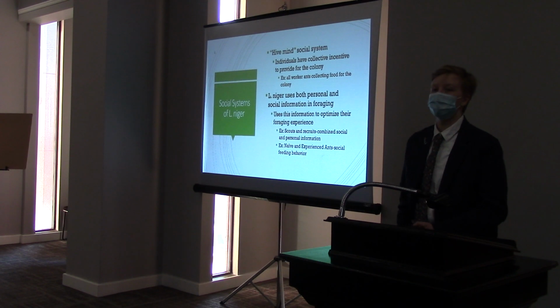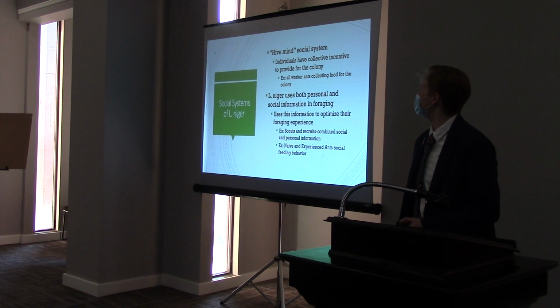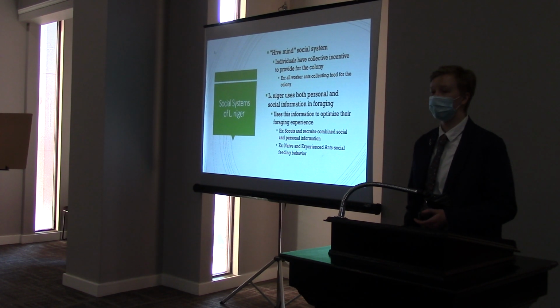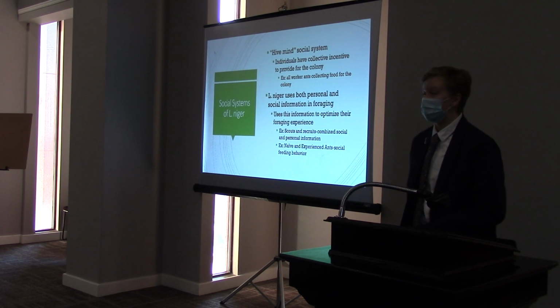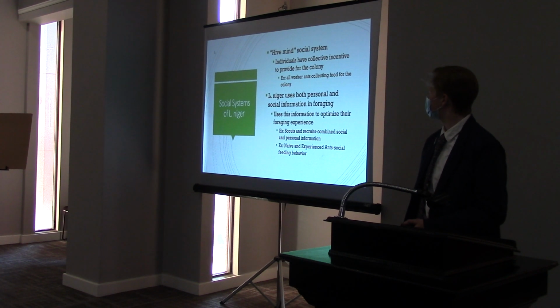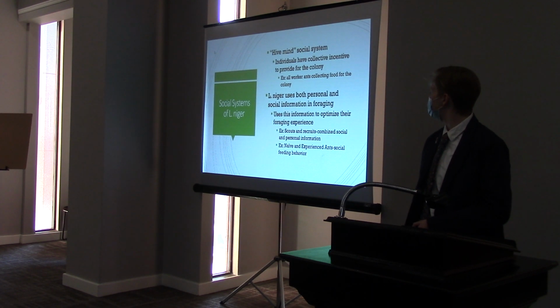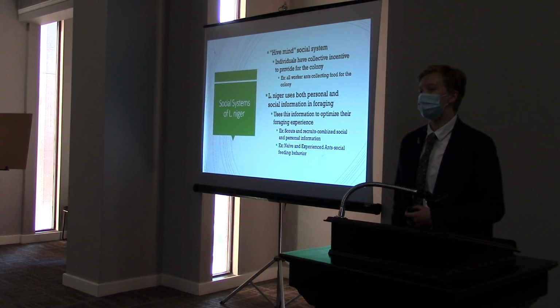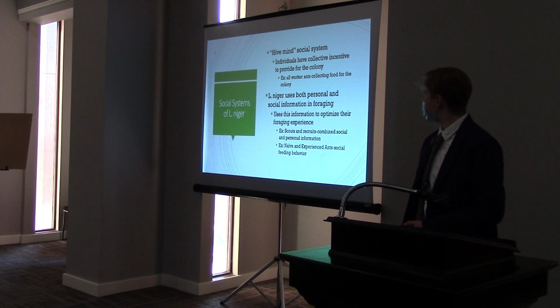So, the social system of Lasius niger: they are a hive mind, so to speak. They have a collective incentive to grow the colony. There are no individual interests really in Lasius niger colonies. They all just work for the betterment of their colony. For example, all worker ants will work to collect food for the entire colony. They will also use both personal and social information in foraging, and this is for the optimization of their foraging experience. For example, scouts and recruits combine social and personal information.